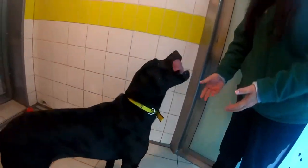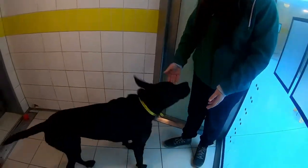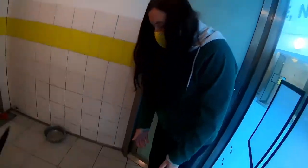She's not a huge fan of dogs, that's the only thing, so she has to be walked where it's quiet and not around other dogs. Again, she's looking for an adult only home, someone interested in doing training, because she's really smart. And again, we've been getting not a whole lot of interest in her, unfortunately.